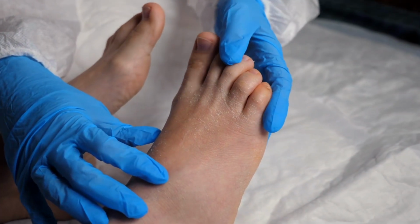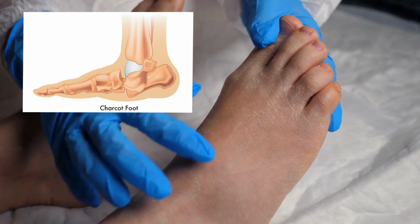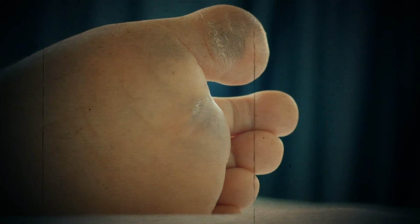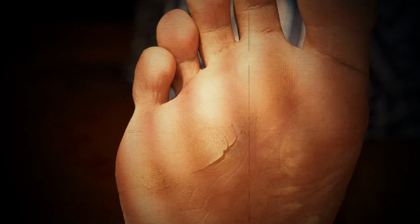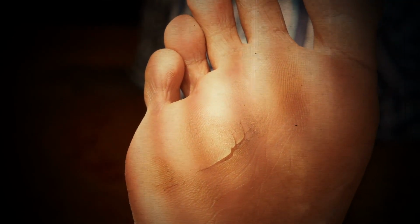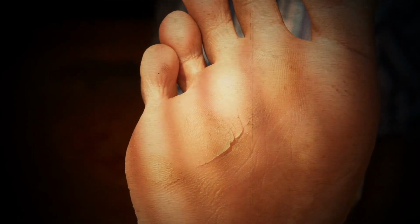Furthermore, the structural integrity of the foot may be compromised, leading to deformities such as Charcot foot, a condition where bones weaken and fracture, changing the foot's shape. As you can see, diabetic foot is a major health concern that can quickly get out of hand. This risk is compounded even further by diabetic neuropathy, where loss of sensation in the feet may mean that you don't notice the initial injury until it's become serious.